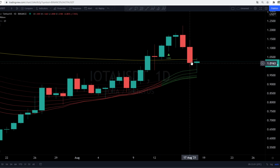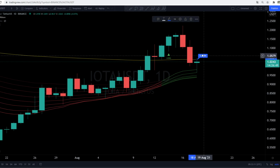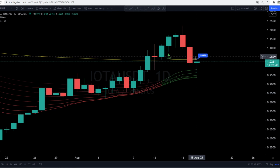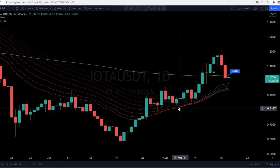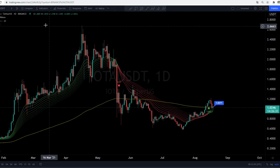But we are under the EMA 200. This is this yellow line. We need to fight back this EMA 200. As long as we are under this with this candle, this is really bearish. For the moment, we have a price of about $1. We need to climb over $1.03. This is really important because this is the EMA 200. We need a confirmed closing candle over this support line. If we have today a confirmed closing candle under this line, we have a really big problem here. Okay, let's zoom out a little bit more and let's check the next thing.